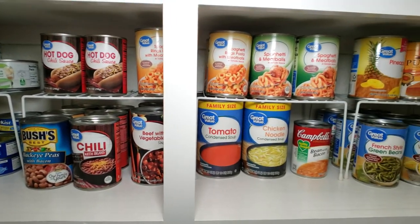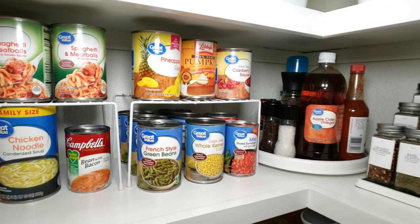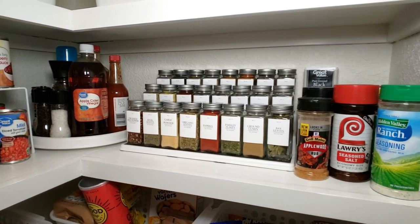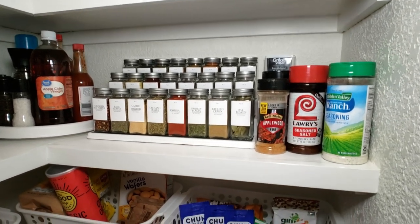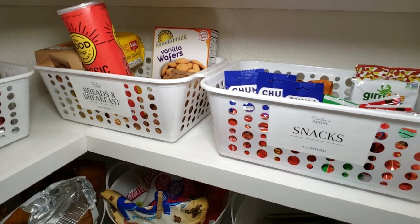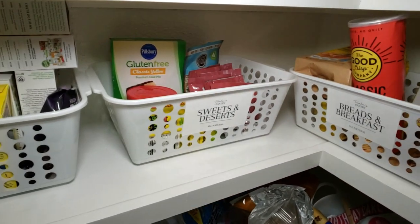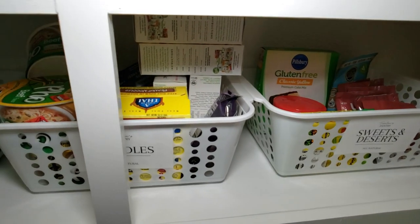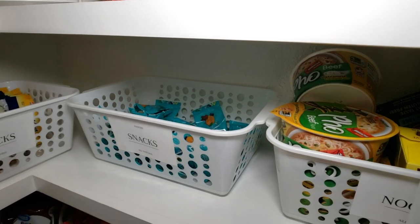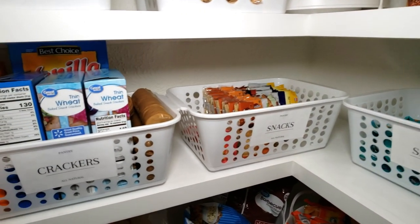All of our canned goods are in this middle shelf. And then this next corner on the Lazy Susan, there's our olive oil and vinegar and stuff like that. And then all of our seasonings. Then the whole right-hand side of this next shelf is all of my son's items. With all of his stuff going on the second to the bottom shelf, he can reach everything easily himself. Then there's two bins with nothing but snacks for the kids, and then a bin with nothing but crackers.